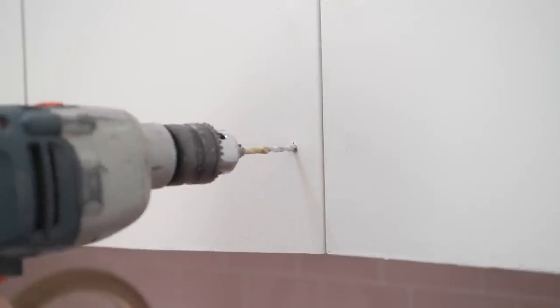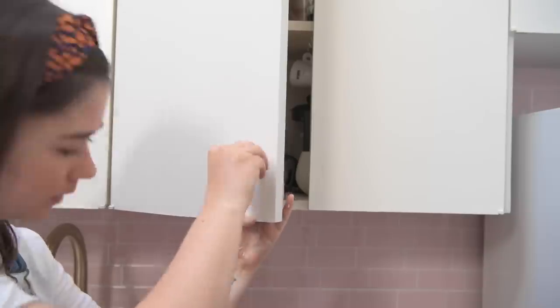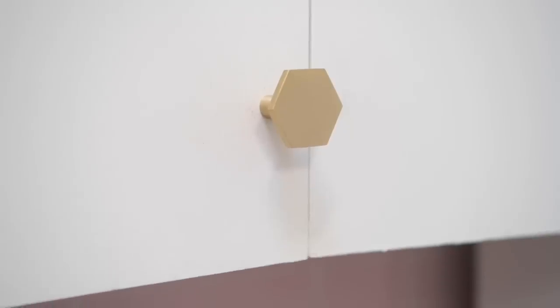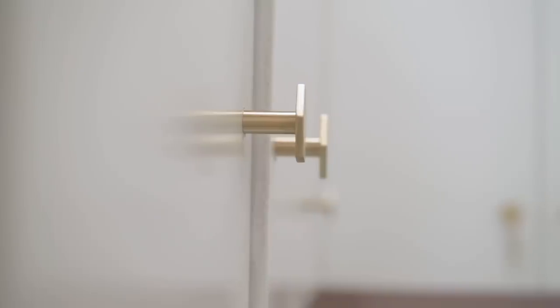The next change is something I talk about a lot, and it's changing out your knobs. This is like the simplest way to transform your kitchen cabinets. You guys know I love using gold Amazon knobs. I use them in like every video. They are linked down below, but I used some hexagon knobs instead. They're gold, they're a little bit heavier. I loved the shape of them.